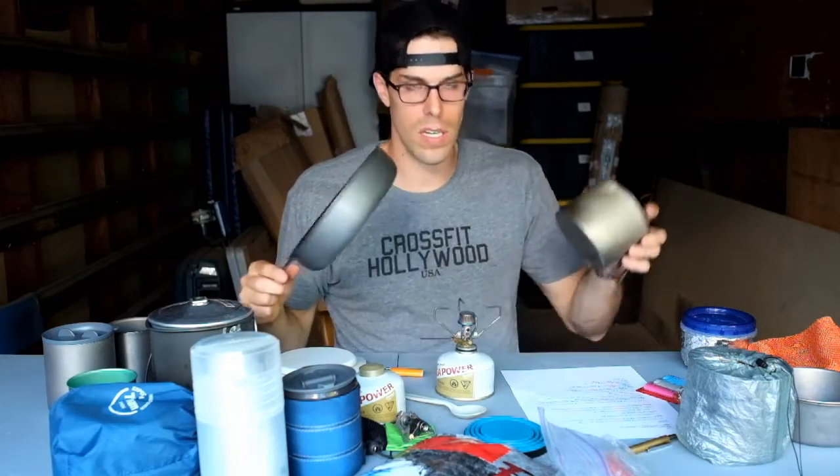So let's talk about skillet. Let's talk about what you're going to use. This is a heavy item, right? I'm not bringing this on a backpacking trip unless I really need to. It's almost 10 ounces. Why would you really need to?